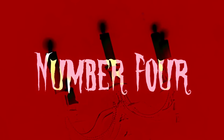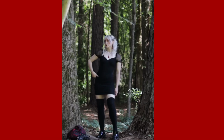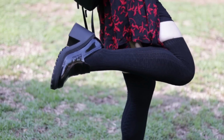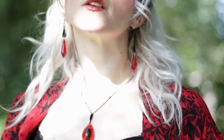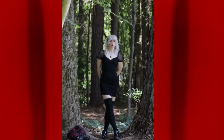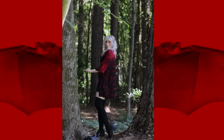It is very cute. For this one, I put on an adorable ruched mini dress with tiny sheer puff sleeves and added some thigh highs and paired that with my chunky loafers and kept the styling simple with my hair clipped back on the sides and just my scorpion necklace and matching red earrings. This on its own is an adorable vampy outfit, but to make it feel just a little more casual, I also paired it with an oversized red button-up, which gave it a little bit more movement and fun.